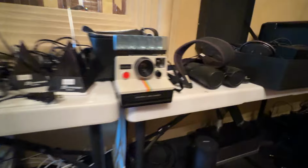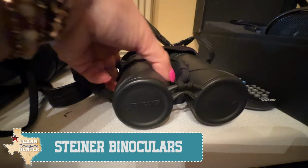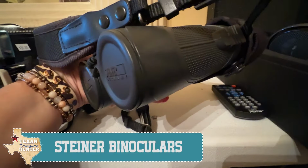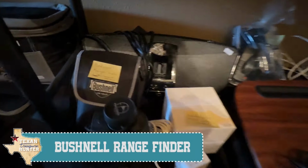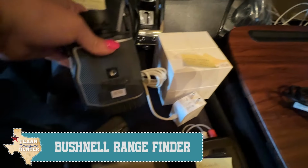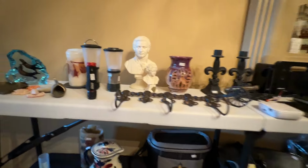I forgot to show you these Steiner binoculars. These are really nice. Steiner's a good brand. Down here, there's a Bushnell rangefinder. Radar machine, so lots of electronics, few little decor items.